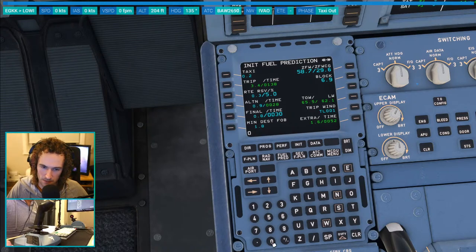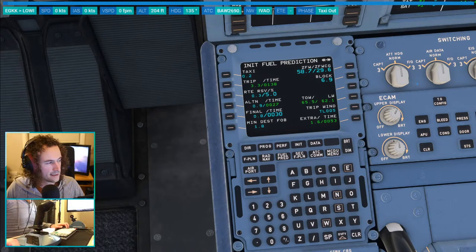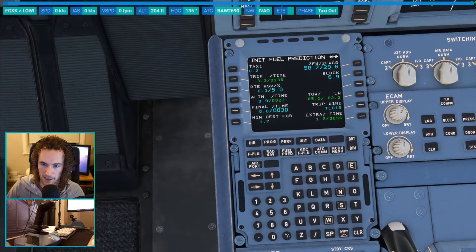015. Okay. Maybe I just need to put... it's not letting me actually put in 15. Interesting. All right, bear with me one moment. Yeah, it's a bit strange. I'm not sure why it's doing that. Maybe if we press the plus and then we put 15. There we go. Okay, beautiful.